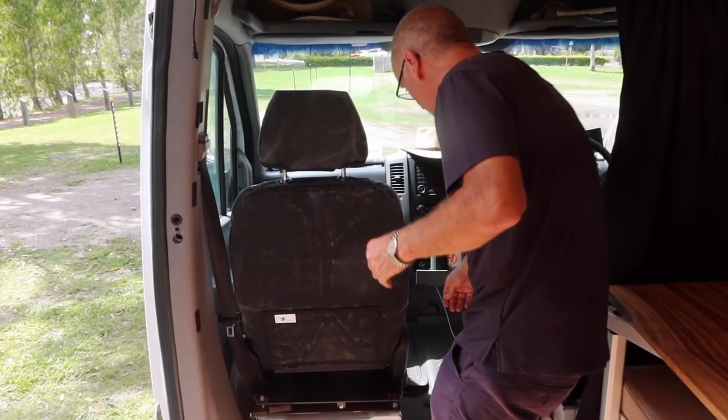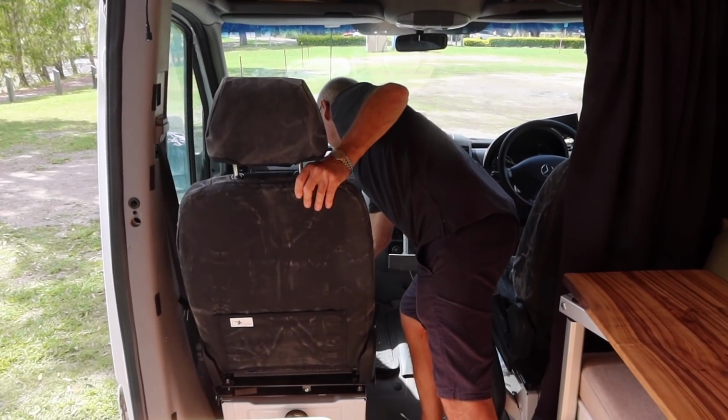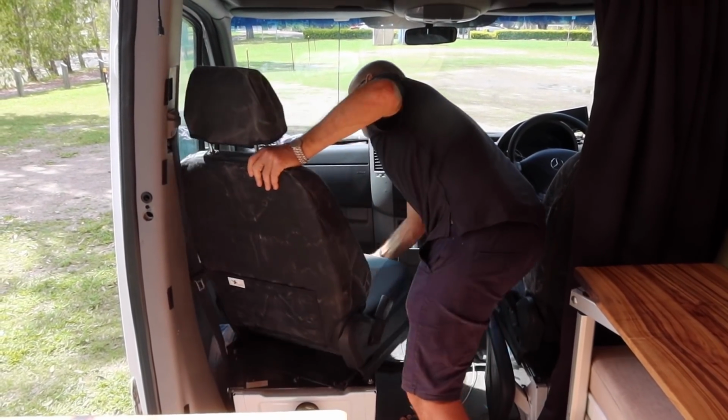To give us more seating area, our front passenger seat swivels, meaning we have plenty of room to sit, eat dinner, play cards, postulate, solve world issues. Have a quiet... yeah, and just really enjoy this amazing living space that we've created.